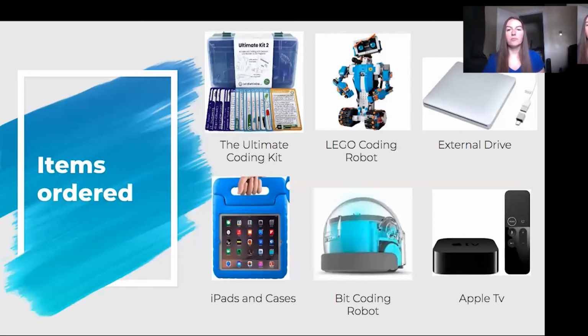Some items that I ordered were the Ultimate Coding Kit, Lego coding robots, external hard drives so they could put the information on their Chromebooks, iPads and cases, bit coding robots, and an Apple TV. The bit coding robots were definitely their favorite thing that we ordered. If you don't know what that is, you use different color markers to create a sequence of lines that tells the robot to either go faster, go backwards, spin around, or change the lights on the top of the robot. They really got into having competitions when they would pair up and seeing who could make their robot do the coolest things or go the fastest, things like that.